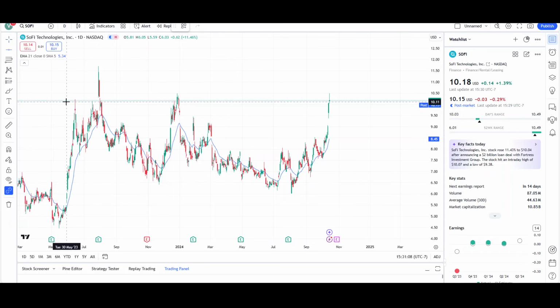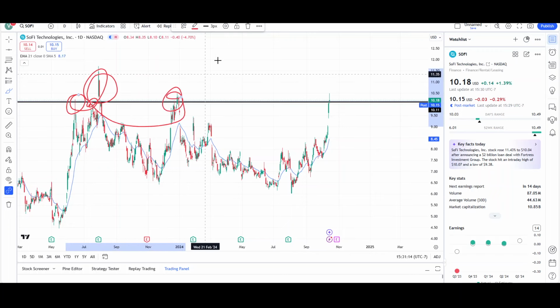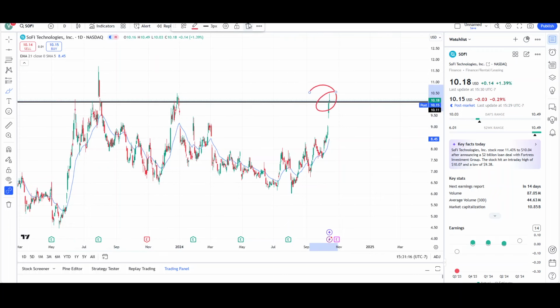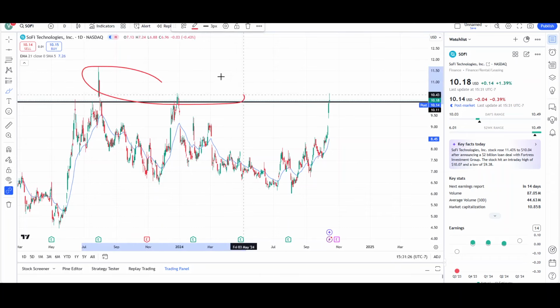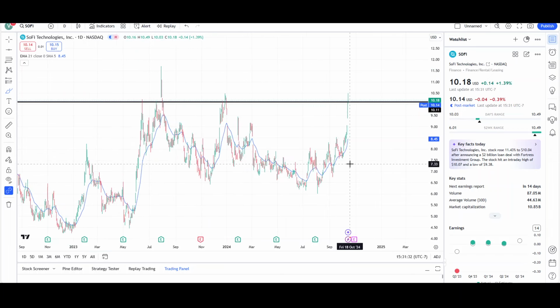So resistance definitely over here, resistance here, a little bit over here, a big one right here, a little one right here, back here in December 2023, and now once again we're back at the same price level. However, there's strong bullish momentum, so we could see a break of this swing high right over here, and possibly this one right over here. So those are my two targets. Well, this one's already met, but the next one would be right over here at the $12 level. So let's see if that can take place.